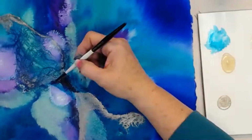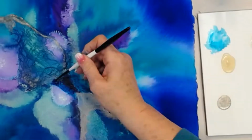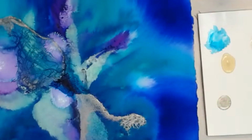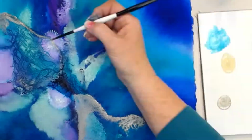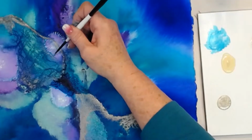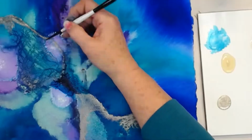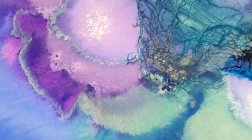Put a little bit of water on there. This is usually a traveling color. Oops, I dropped a lot of water there. I think I'm going to put a little bit more of the jade around this inner piece to kind of make that look like a little, not a flower, but a little circular kind of area there. So now there's three of those that have that around them.